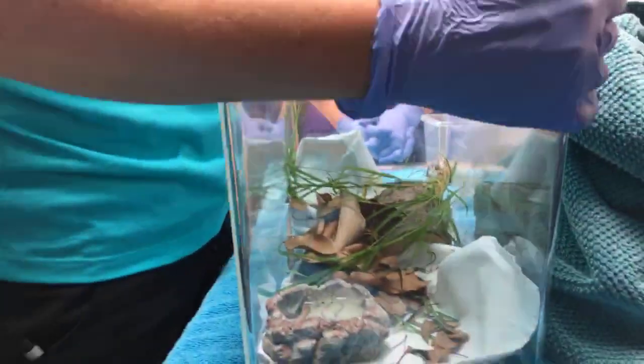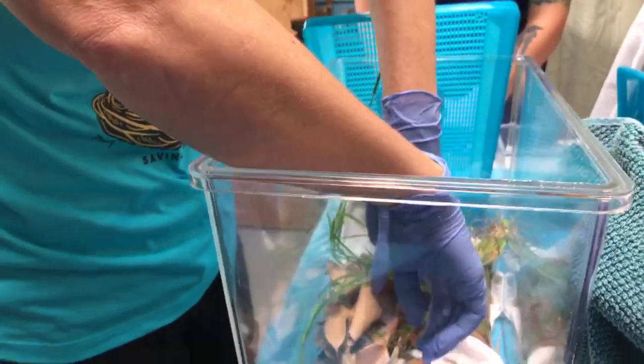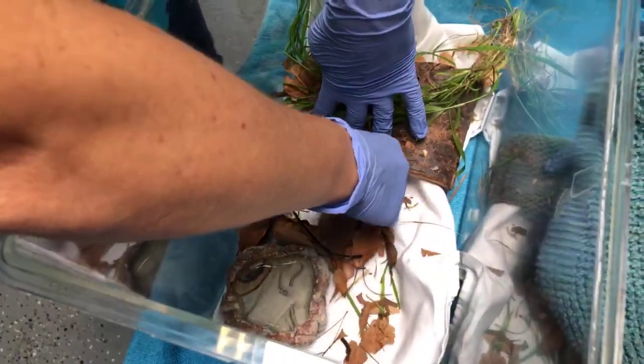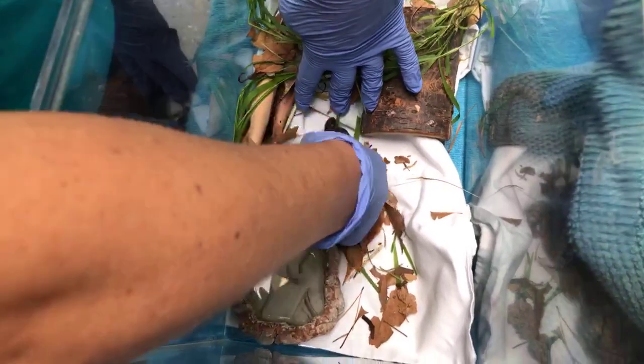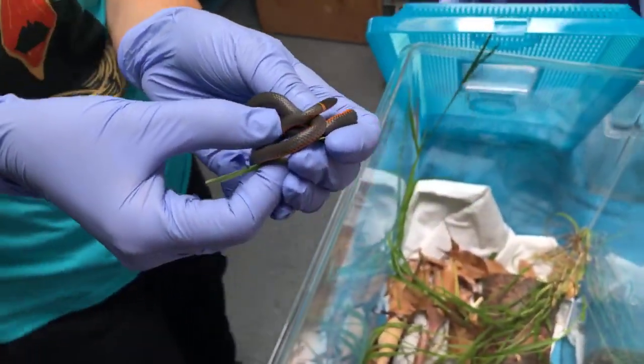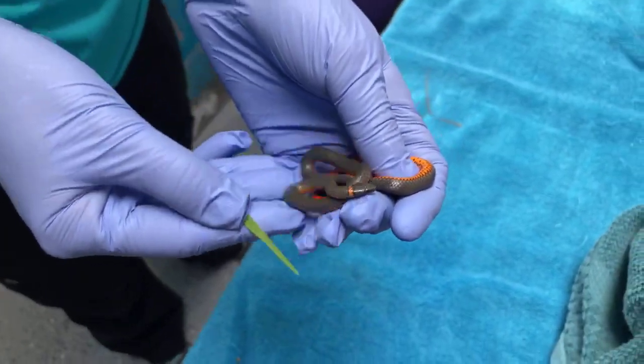So this is a little treat for us as well. So different than the gopher snake. One of my favorite animals in the whole world, this ringneck snake, and they are just beautiful. This is also an adult, and they tend to average about 12 inches long when they're full grown. Isn't he gorgeous? So obviously aptly named ringneck snake.